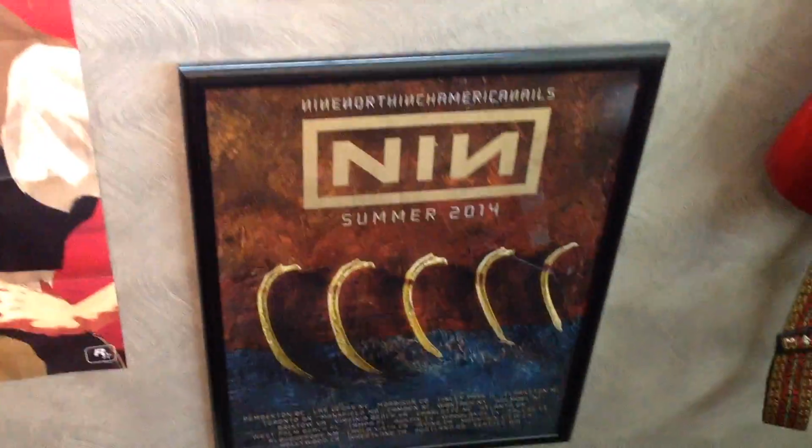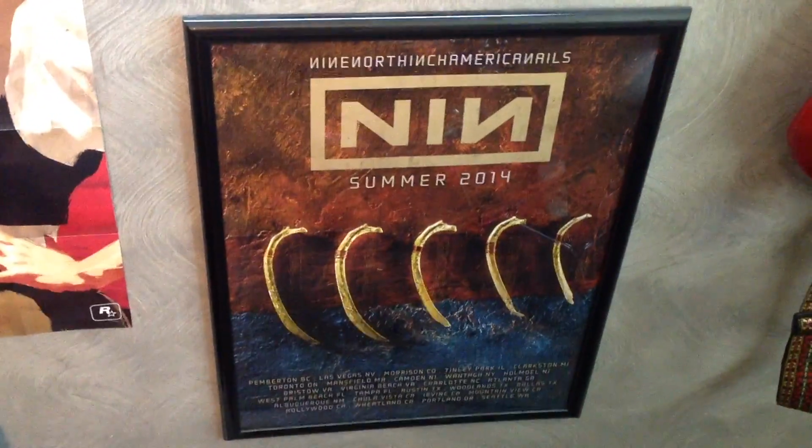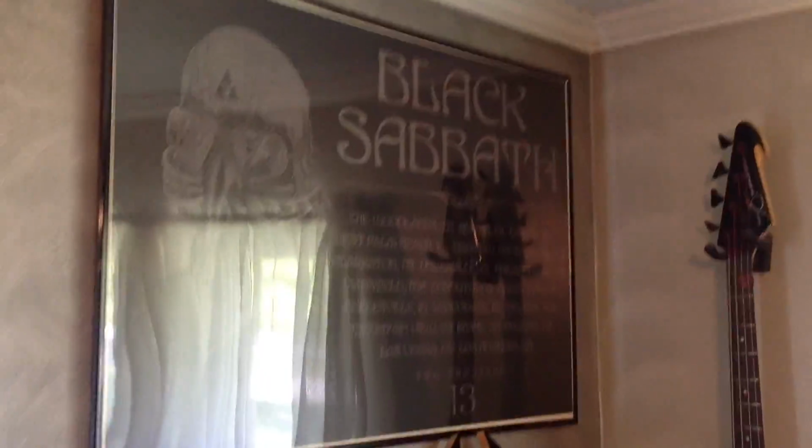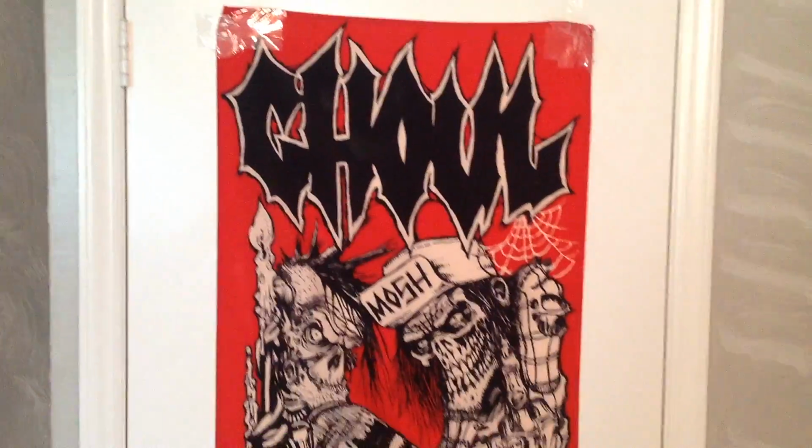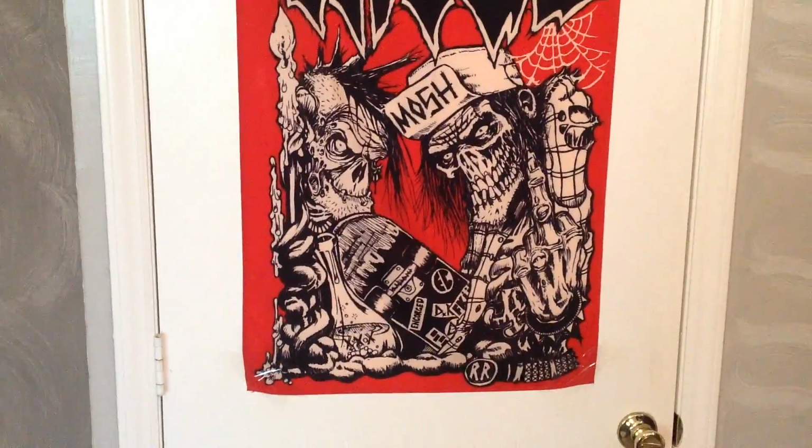And here's another poster. When I saw Nine Inch Nails, I got this poster of them. Same thing with Black Sabbath. I saw them live in 2013, and this is the poster I got. It's really big.